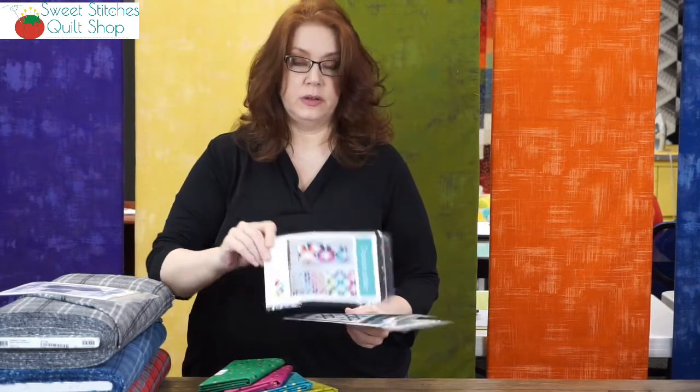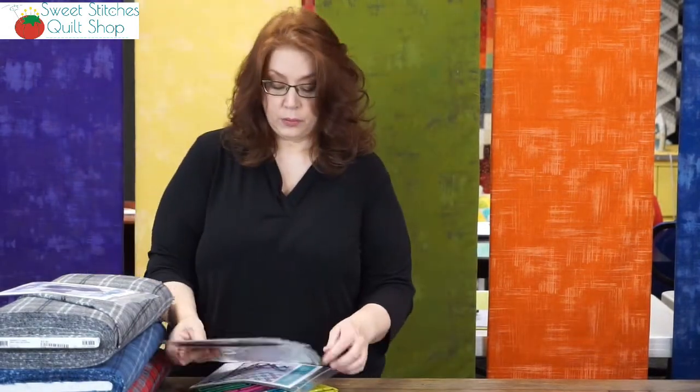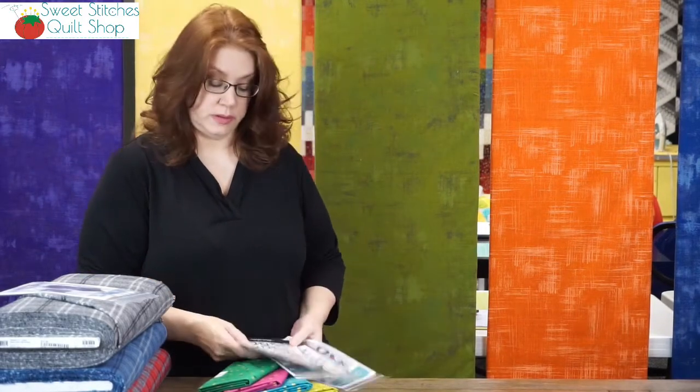This one is called Ombre Lattice. This one is called Faceted Ombre Star. And this one is called Ombre Cubed. And they're all really pretty little patterns and very easy to do too. Even a beginner could make these quilts.